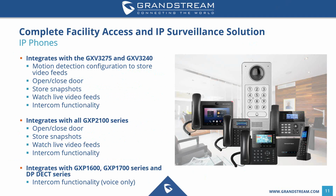All right, so as I said earlier, the GDS 3710 on its own, and that's what we just talked about, can track, manage, and record access to any facility. What makes it, in our opinion, even much more powerful is its ability to integrate and work as a full solution with all of our IP phones, whether they be voice phones, video phones, or DECT phones. We have optimized, and this is the benefit of a company like us at Grandstream being one of the few manufacturers that makes a wide variety of SIP devices, all of our products during development to work directly with this.